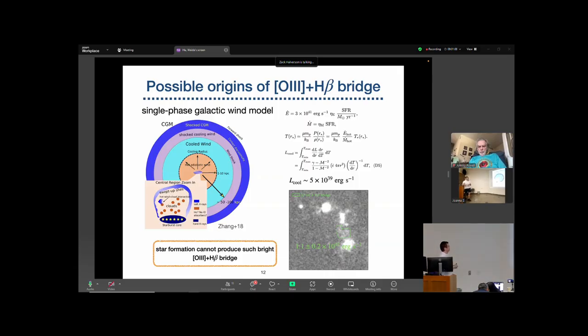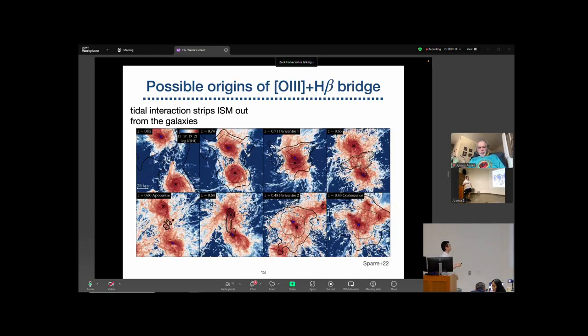So that means the outflow cannot be the dominant driver of this O3 and H-beta bridge between the two galaxies. Another possibility is the interaction. As you can see, with the two galaxies getting close and passing by, the tidal interaction between these two galaxies will strip the metal-enriched interstellar medium out of the galaxy and form a bridge between these two galaxies.